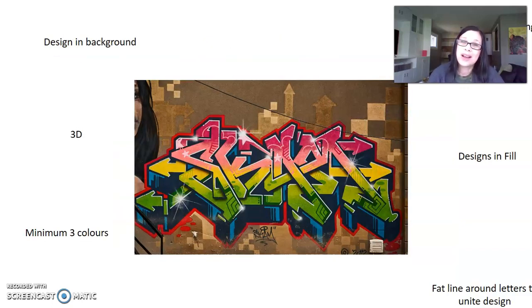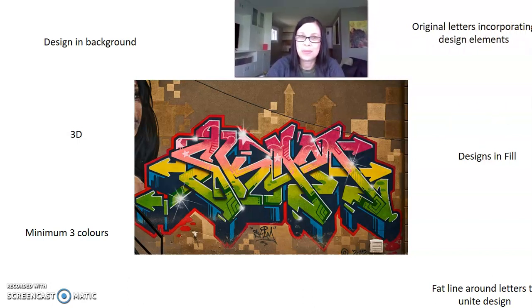Okay, so here is another work by Scam that's in Graffiti Alley. Just to review, for a piece, you have designs in the background. You have 3D added to your original letters. Your original letters have design elements added to them, and we'll get more into that, like arrows and serifs and things like that. Inside of your letters, the fill, there are designs inside of them. There's a fat line around the outside of your whole design, and in Scam's work, he's got a red fat line, or glow line, as it's called, all around the outside of it to unite all of the letters, and a minimum of 3 colors.